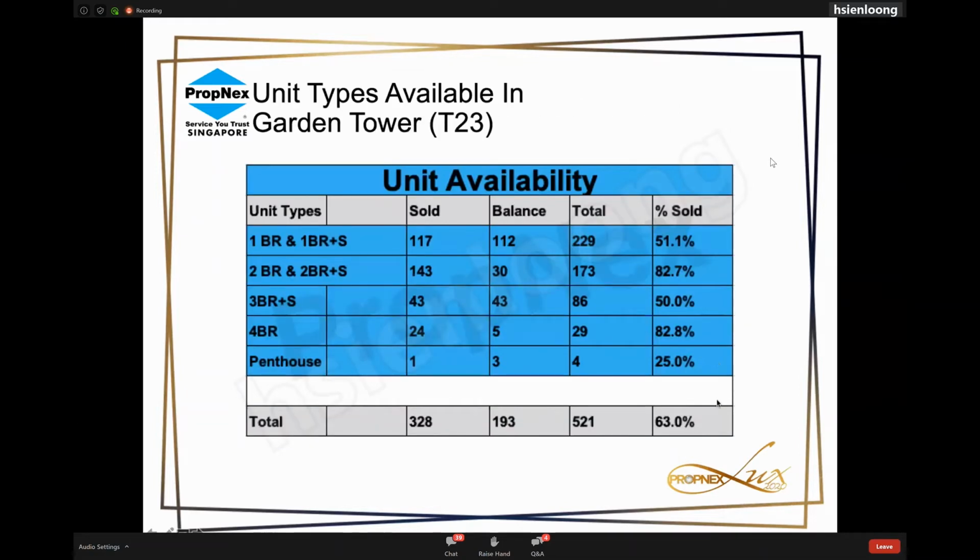Okay, this is Tower 23, the availability. Look at the balance. As you can see, we are only left with a couple of two bedrooms, two and two plus study. Three bedrooms, we still have quite a bit. Four bedrooms are very popular among the foreign buyers. They are always looking for large space in the CCR, hence they only have five units left. The one and one plus study, there are still a lot of units to be chosen. And of course, on each tower, there are four penthouses, and each tower still has three penthouse units left.